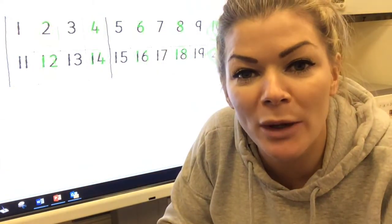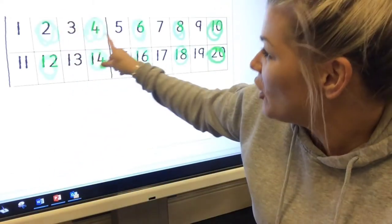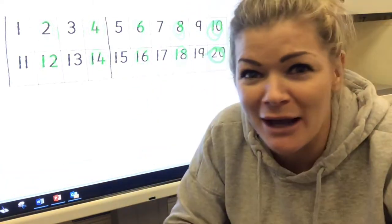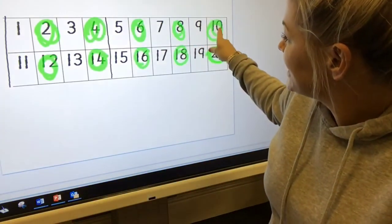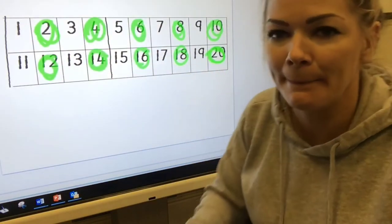2, 4, 6, 8. Who do we appreciate? Oh, yellow group were the loudest. Try again. 2, 4, 6, 8. Who do we appreciate? Whoa! That was so loud I couldn't tell who was the loudest group then. Well done. So you do 2, 4, 6, 8 in your song to start off to remember it, and then you carry on to 20. 2, 4, 6, 8, 10, 12, 14, 16, 18, 20.